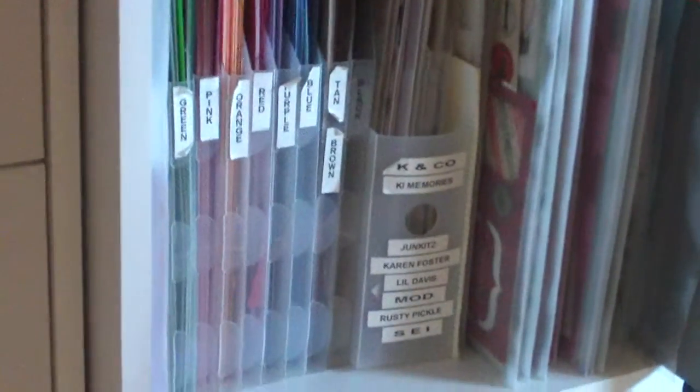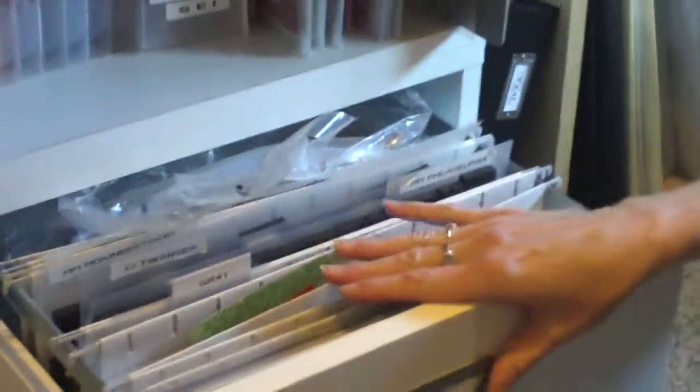And you don't have to have these systems to do that. I'm going to show you lots of different ways to be able to not have a room but still be this organized. You don't have to have a room to be organized. You can have a closet and be fine.